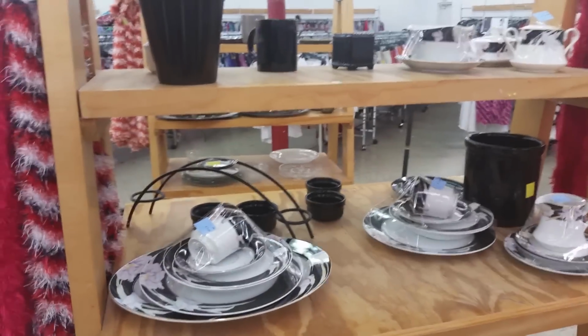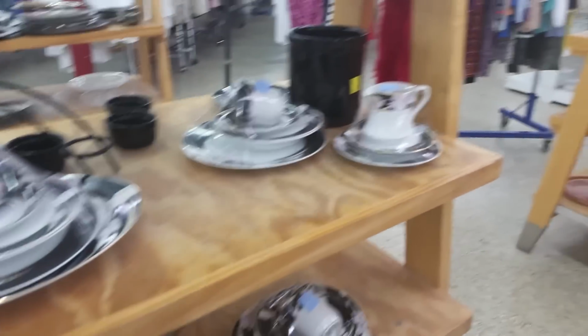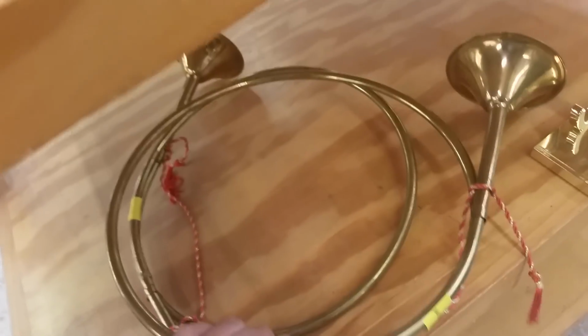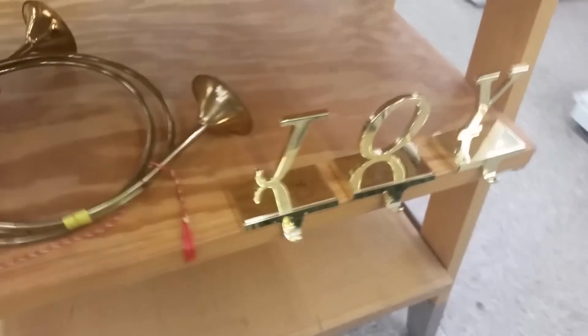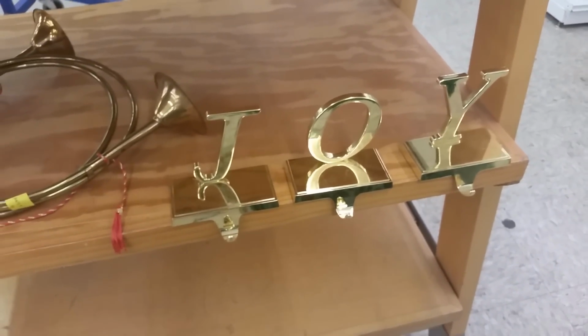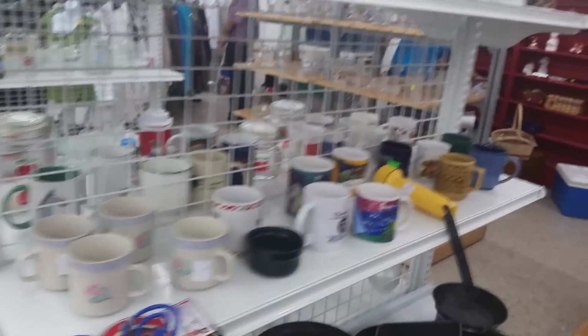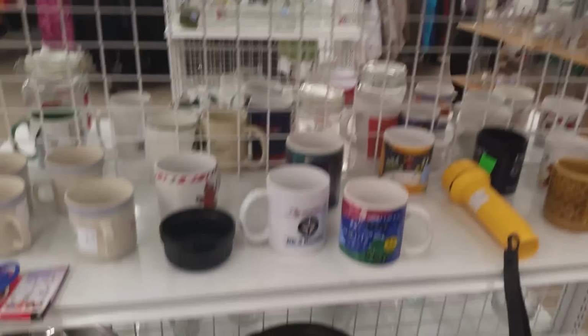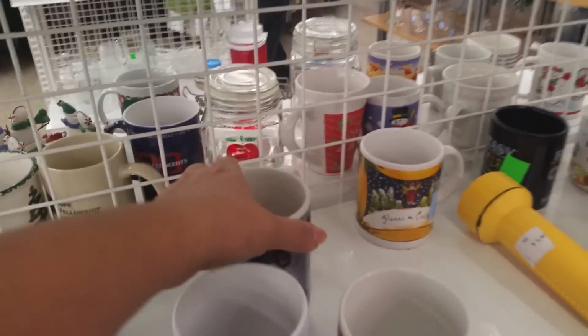Huh. Here's my favorite section of any thrift store. The housey stuff. Oh, that's nice for Christmas. They're $1.99. That would make a pretty wreath. Put ribbons and stuff on it. It's pretty. My weakness. You guys know I love a coffee mug.